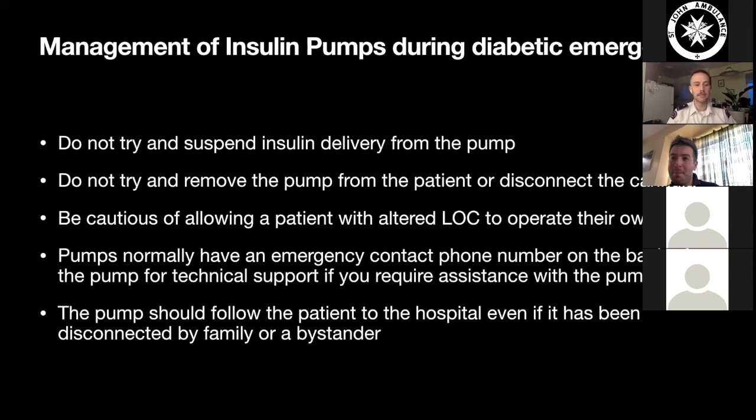Hi, my name's David Brown. I'm a paramedic with the British Columbia Ambulance Service. I'm on scene with a patient that has this pump. We're quite concerned that this is happening. Can you give me instructions on how to disconnect, how to pause it, whatever you're going to do there. They are a really great resource.